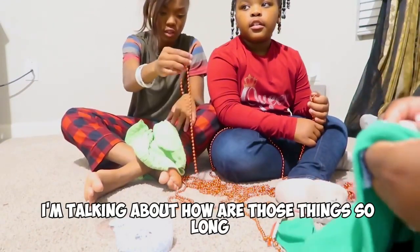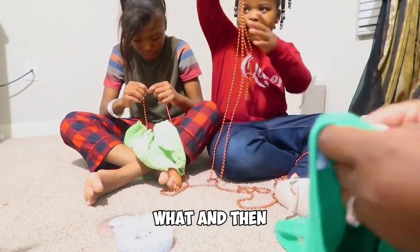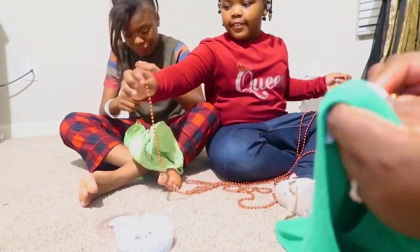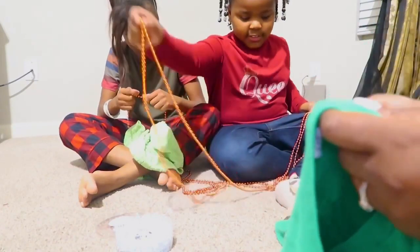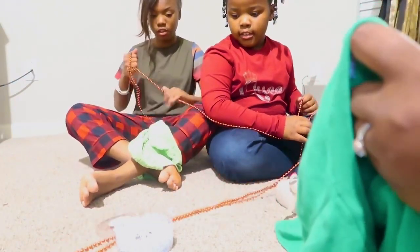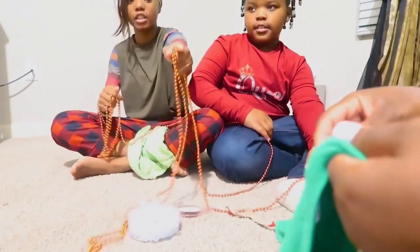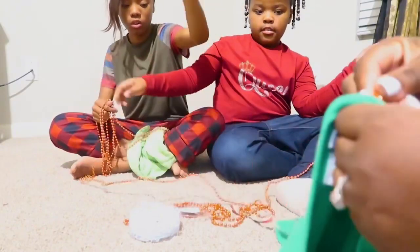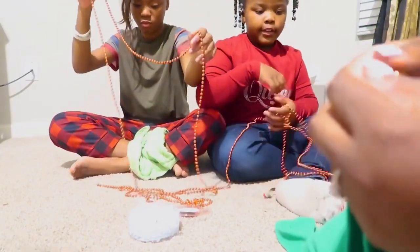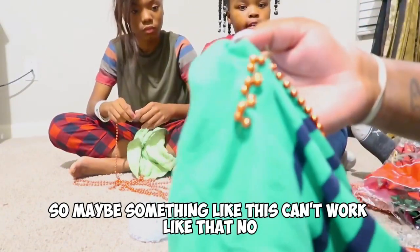Well, I'm trying to figure out how are those things so long. Let's see if we can add it in. No. Let's see. Is that a large necklace? I don't know. Maybe it could work like this. Put that down. Because she had the thing, but she don't want to pull it. Alright, so guys. This is the one pack. So maybe something like this. Can it work like that?